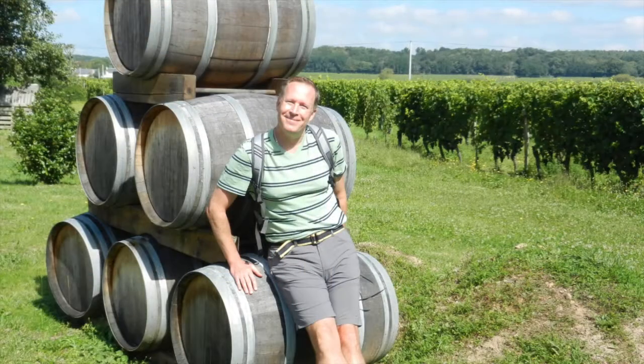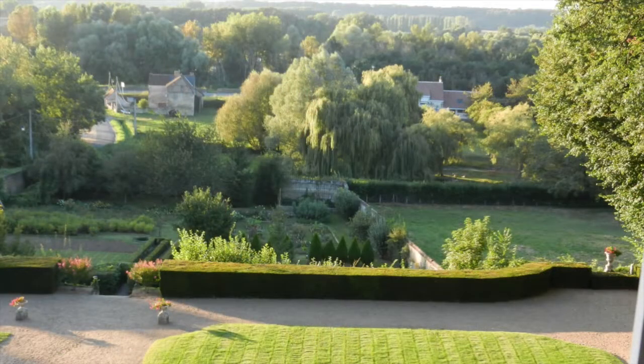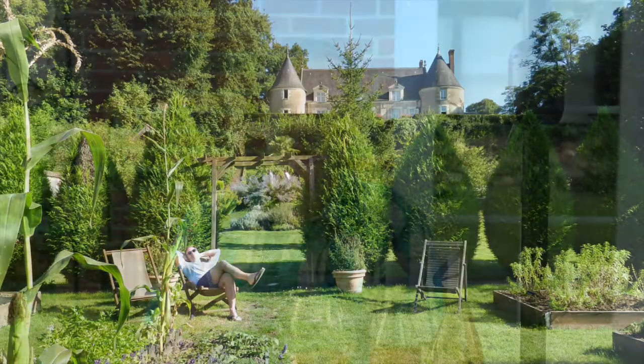So the Loire Valley. What's Loire Valley famous for? Those big famous chateaus like Chambord and Chenonceau. It's just a beautiful, idyllic place. The Loire Valley, one of the longest rivers in France. We've been there twice, and we've just absolutely adored it there.